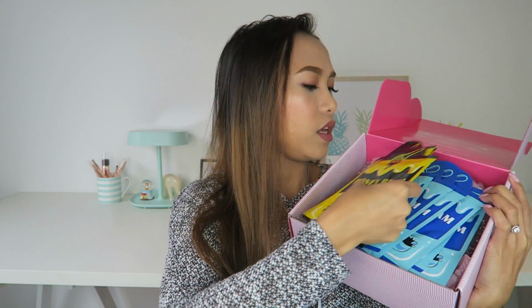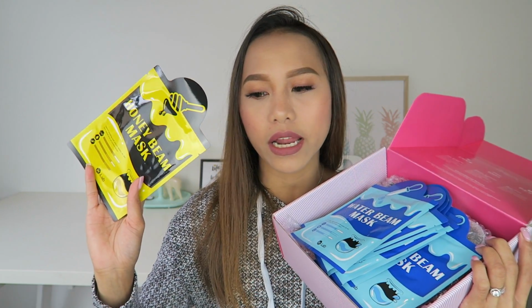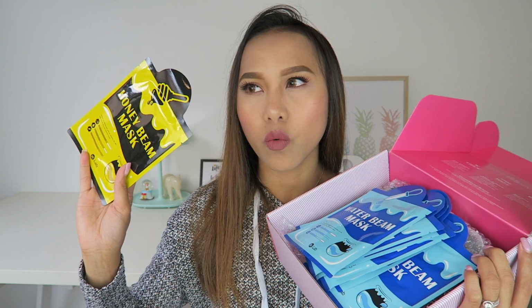Ooh! Meron tayong Honey Beam Mask again. I'm pretty sure marami pa yan kasi in-order ko yung parang set ng Honey Beam. So, meron silang mask na sobrang mumura lang. Like, siguro $1 lang to. Tapos, kapag binili mo siya ng set, like 5 or 6, mas makakasave ka. So, yun yung ginawa ko kasi alam ko na magagamit ko talaga yung mask. So, why not buy marami para makasave, diba?